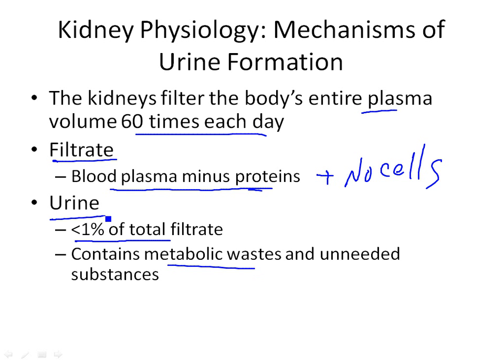So you take your blood, you form a filtrate, you then, what's the word I'm looking for? Modify the filtrate to form the urine. And we'll talk about those modifications.